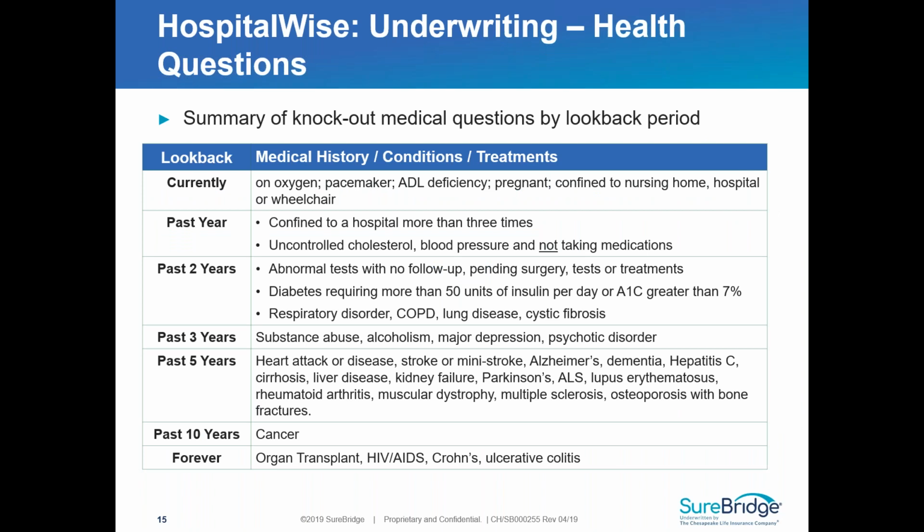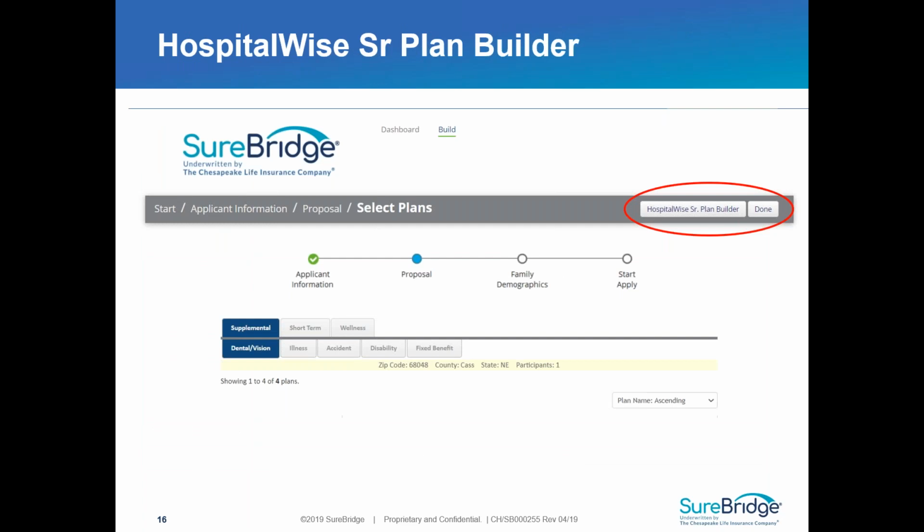If you go into the simplified issue benefits, up here on the screen are the knockouts. You can see there's a look back period and what it's covered. So this is basically the questions that would be on the application if you did go into that simplified underwriting. If they have any of these, my suggestion would be to stick with the GI limits, and under the GI thresholds, and then they should be good to go.